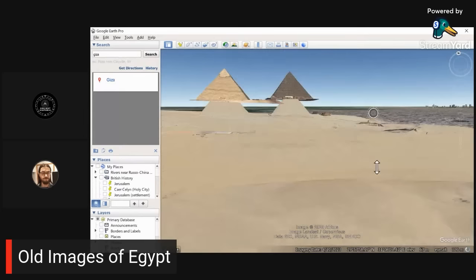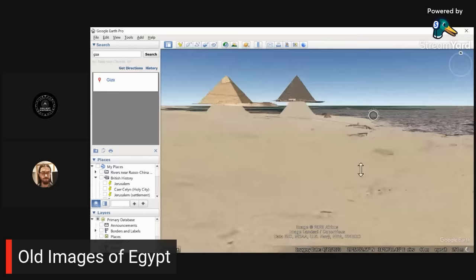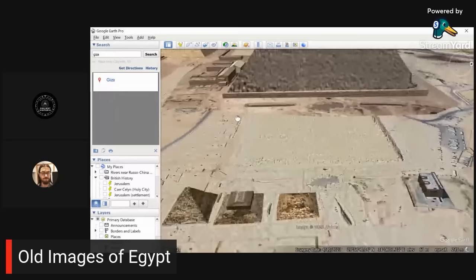Oh no, the tops have come off. The tops fell off. Put them back on. Why are they showing us what, what have I done? I've broken Egypt. Zoom in on these pyramids right now. That's interesting. It's because of the 3D terrain overlay somehow.